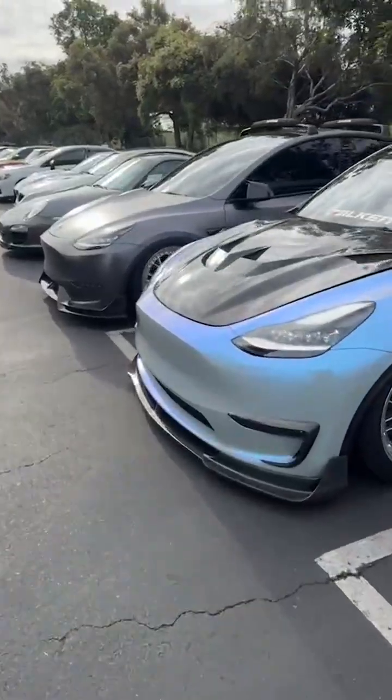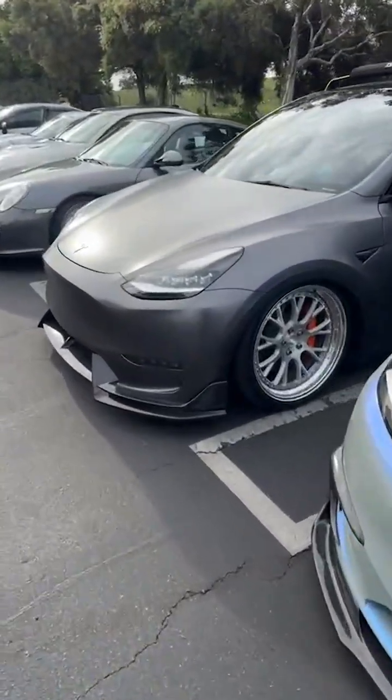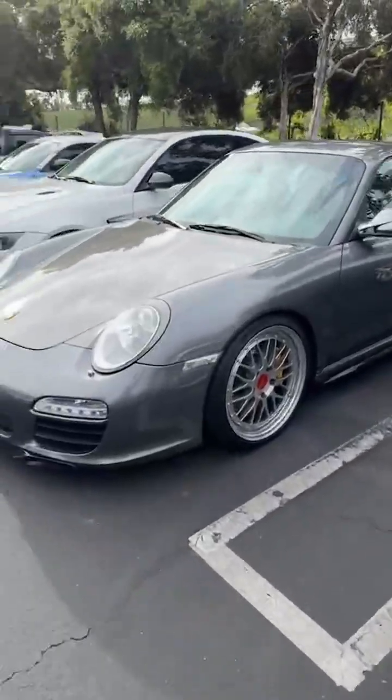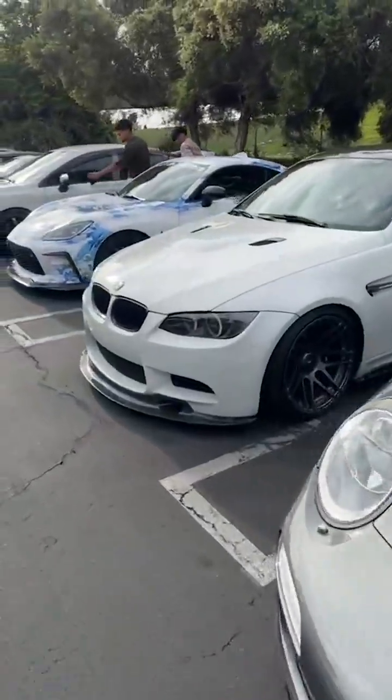Some Teslas, which by the way, crazy, considered, yes, Super Corolla indeed, which actually is considered a domestic vehicle, right? Tesla, yeah, made in America, domestic.